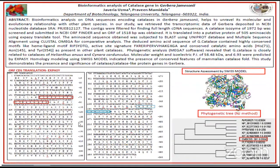This stress, when acting on a plant, will produce many reactive oxygen species. These reactive oxygen species are toxic to a plant in over-concentration. So in our study, we are analyzing the catalase gene. Catalase is an enzyme which catalyzes the reaction of hydrogen peroxide and cleaves it into water and oxygen. Hydrogen peroxide is one of the reactive oxygen species which is very toxic to a plant.